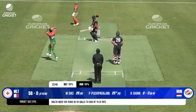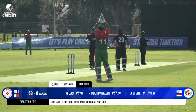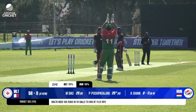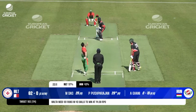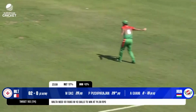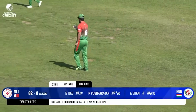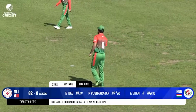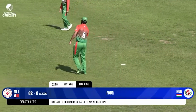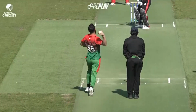True. So that one is going to fly through the slip cordon, but in fact almost goes all the way for a 6. In fact, it's a one bounce 4. That one's been hit hard, but it's straight down the throat of the fielder Sheikh Razik there. And that is Malta's first wicket. Pushparajan goes off swiping his bat because he knows that was there for the taking. In fact, it was just taken gleefully by Sheikh Raziq there at long on.